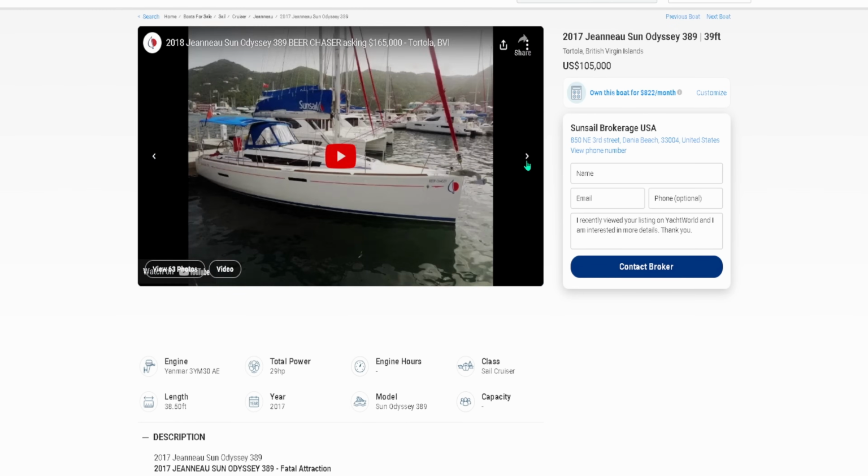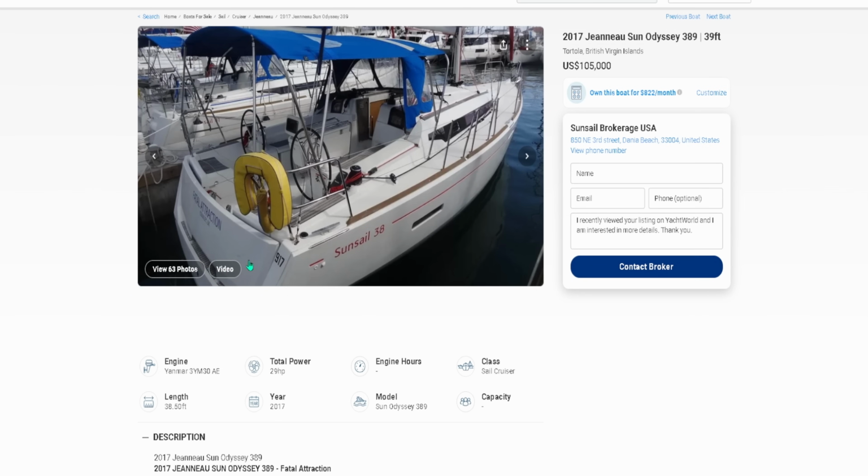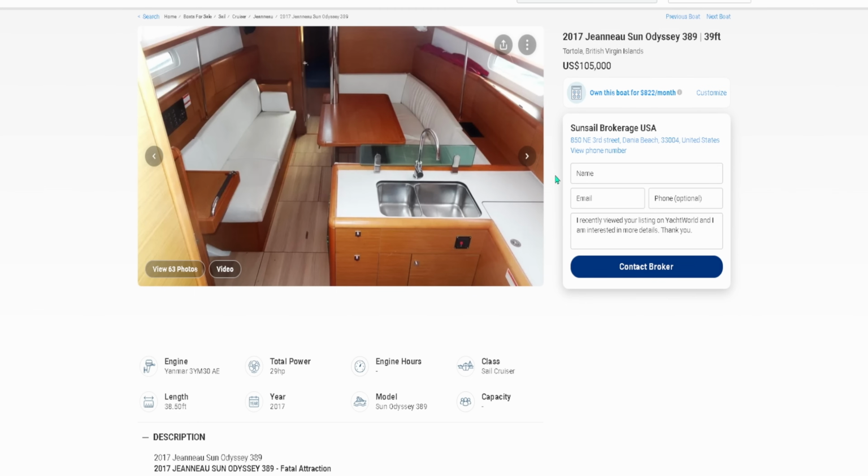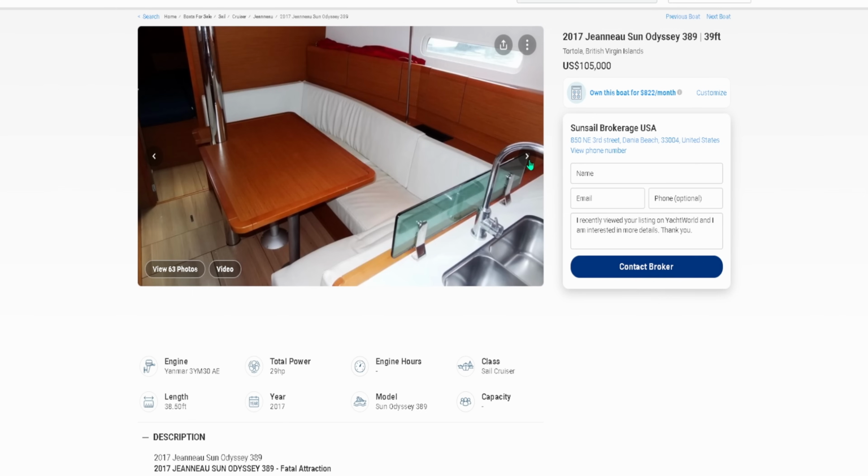Here we go. And as you know, Sun Odyssey 389. Now, this has dual helms. It's got the swim platform versus the sugar scoop. That's what I like. Nice wide open cockpit. Boom. Again, all I'm doing, I'm just looking at this boat listing to get an idea of the model of the vessel. Now, once I find a boat like this one that I think might work for myself, my very next thing I'm going to do, I'm going to go to sailboat data.